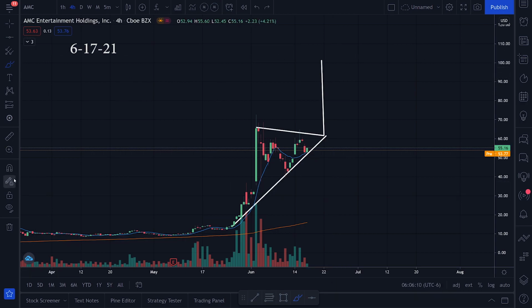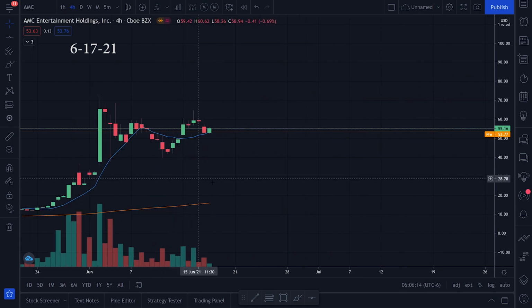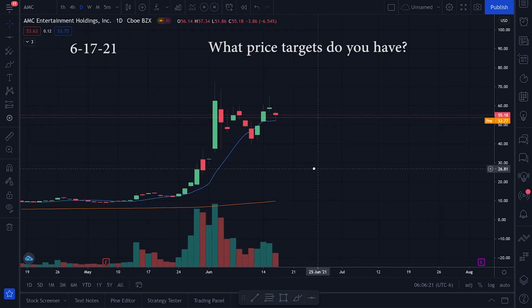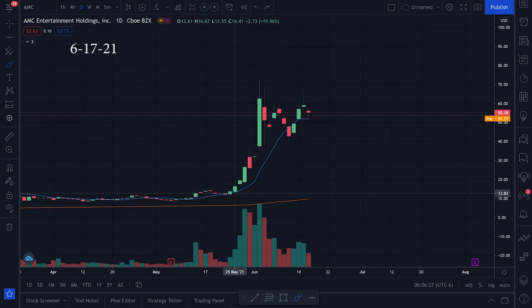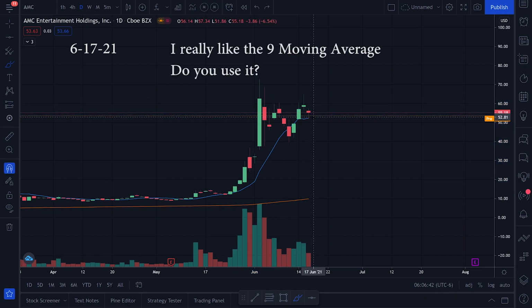Let's go ahead and delete all the lines we have on the chart, and let's take a look at the moving averages. So if we look at the daily time frame, this is one of the big ones I really like to watch, and right now we are above this moving average, which is a good thing. We broke above it right here. Ever since then, we've had a nice little bull run, and we came down, tested it, we broke below it, but we bounced right back above it.